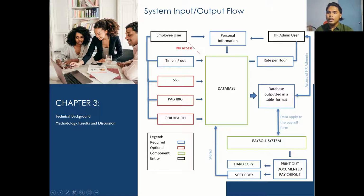This entity actually has all the power, accessing the database through the interface in the form of a table, allowing them to edit and manipulate the actual database. The HR admin can access all this information as they are also responsible for creating the payslip.